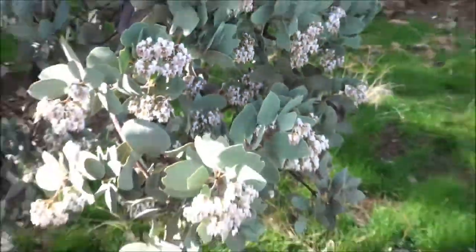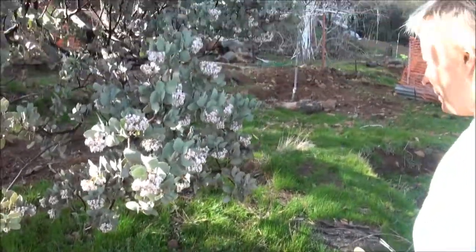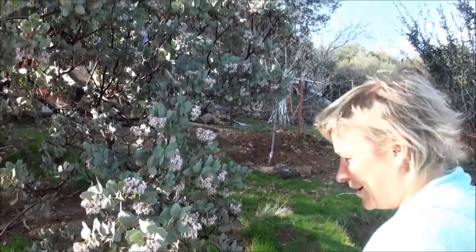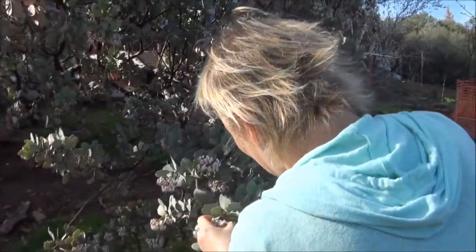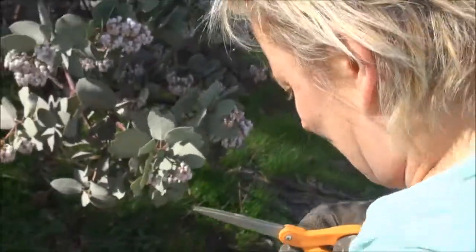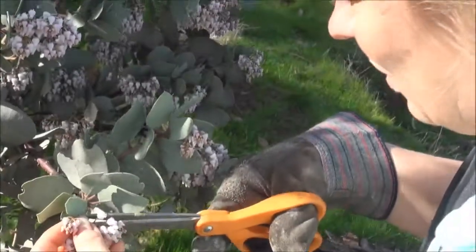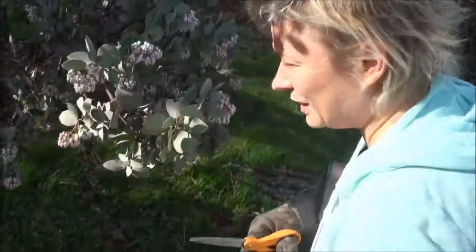Yeah. And I guess from what Bear tells me, the bears really like to eat the berries. He told me we could make tea, and I want to try it. I should have brought a scissor. We're just going to take a little bit. Okay. He said he didn't need very much.